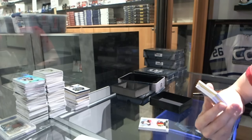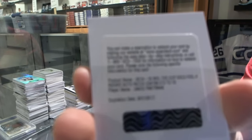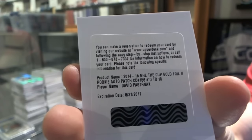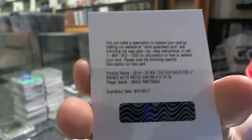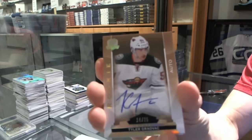Oh, that's a big hit. We've got a redemption for a rookie patch auto gold, numbered to 10 for the Boston Bruins, David Pastrnak. That's a really big hit. We've got a gold rookie autograph, numbered 14 of 25 for the Minnesota Wild, Tyler Graovac.